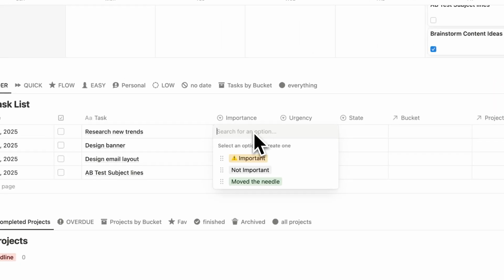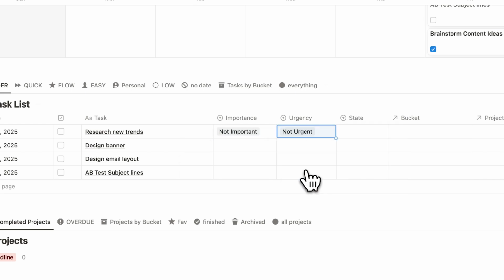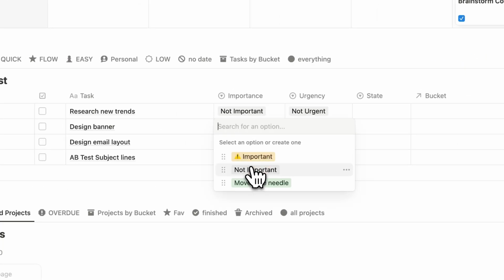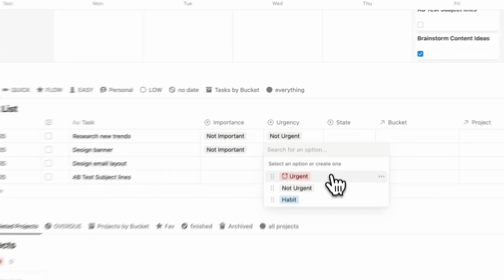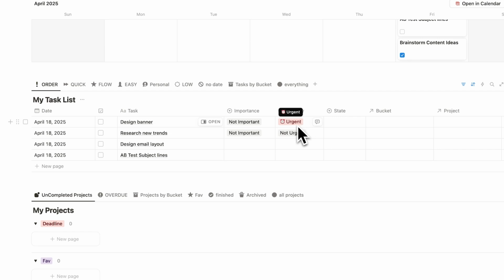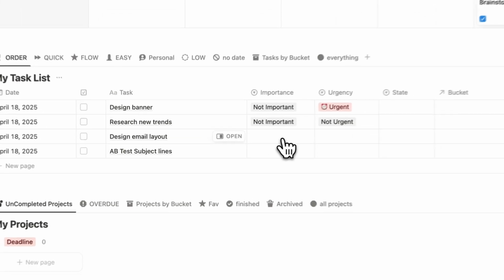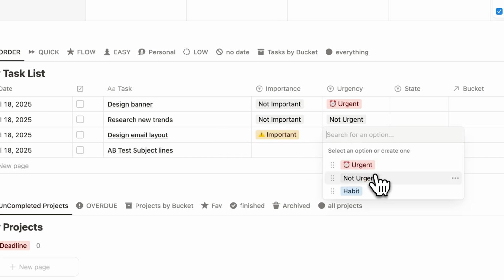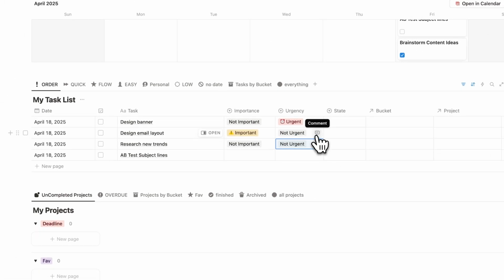Let's say research new trends, for example, is not important and it's not urgent. Then let's say our boss asked us to design a banner. And honestly, it's not important, but they said that they need it today. So it is urgent. As you can see, it actually jumps up in the queue here because this task is urgent and this one is not urgent. Then let's say design email layout. That here is important, but to be honest, we don't need it anytime soon, so it's not urgent. And again, you can see that it jumps up in the queue here.